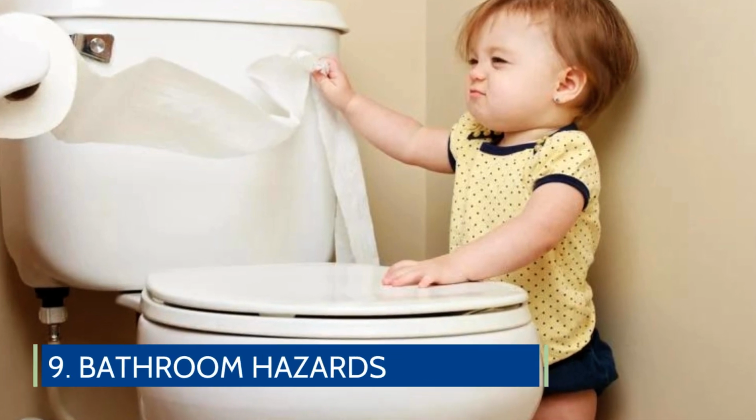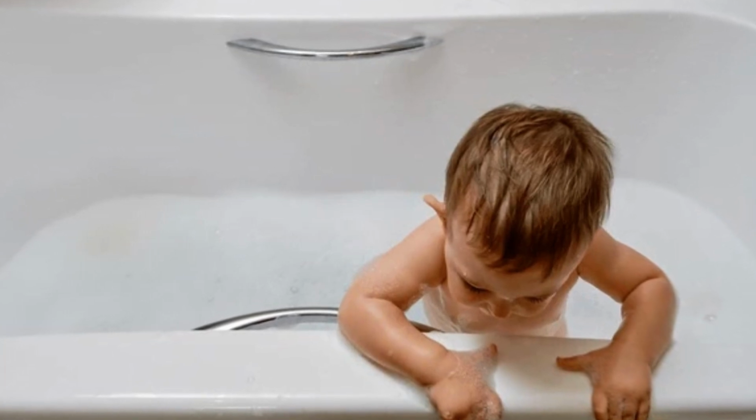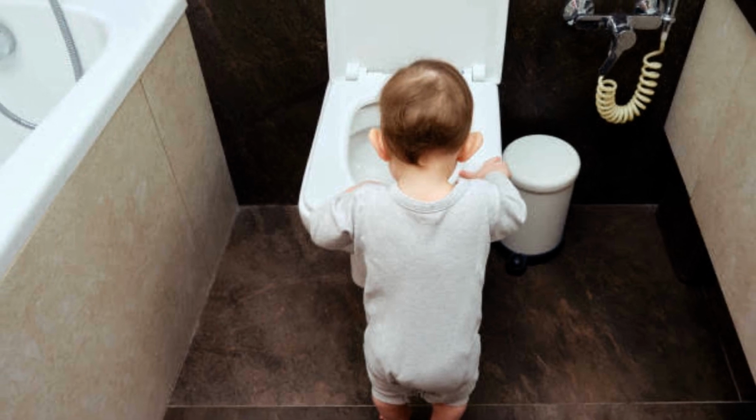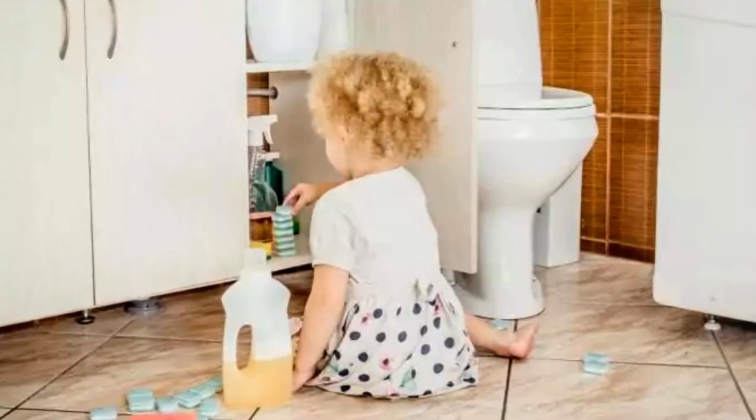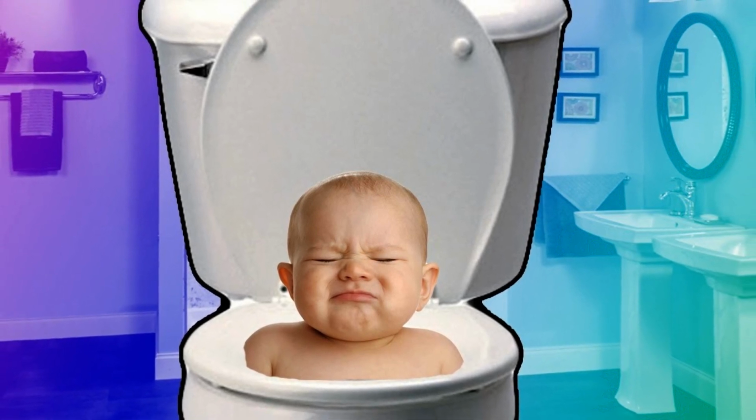Number 9. Bathroom hazards. The risk: bathrooms are filled with potential dangers, from slippery floors to accessible medications and cleaning supplies. Toilets themselves can also be a drowning hazard for young children.